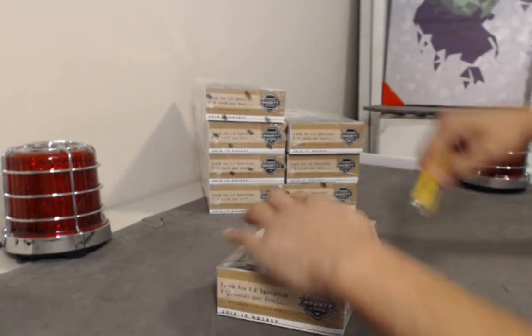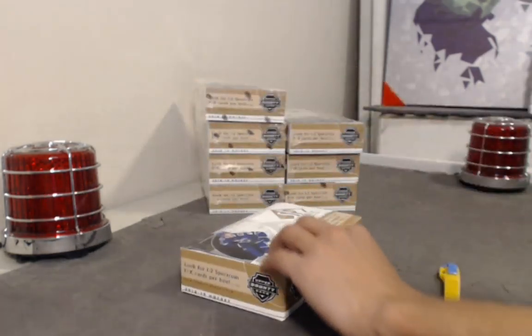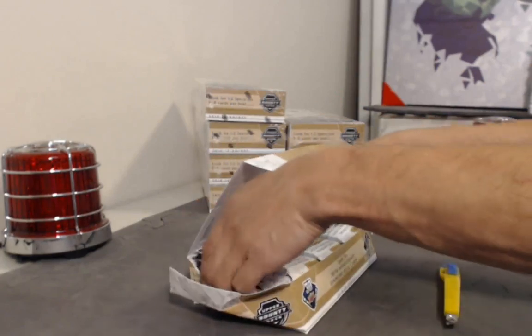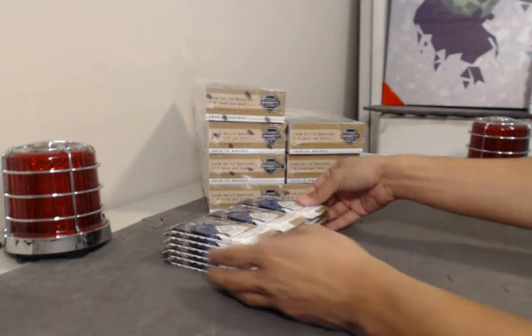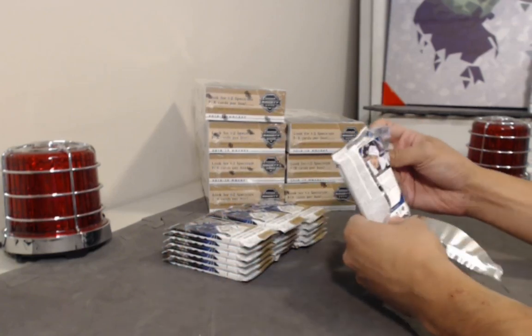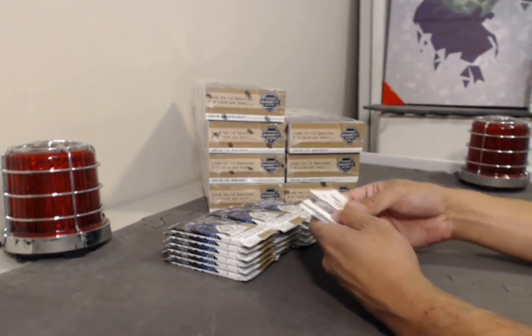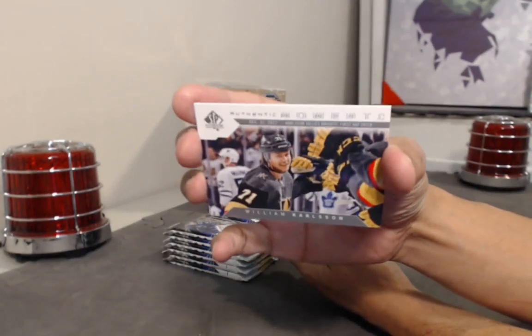All right, box number 1. Oops. Good luck to all. Some old school players? Yes, I remember you liked those old school players. Let's get some nice 70s and 60s autographs. Sign of the times. Those are super sweet. All right, pack number 1. Good luck again. And we have a William Karlsson Moments.